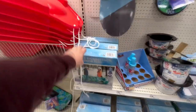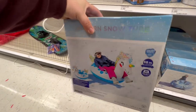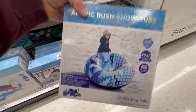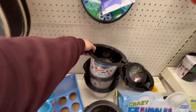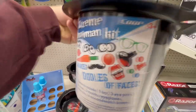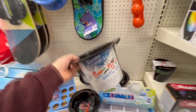Here's some inflatable snow tubes. This one's a double. They've got a unicorn. Here's a single tube. Here's another single tube here. I like this one. That's a cool design on that one. Here's a snowman kit. Check that out. Extreme snowman kit, 15 pieces. And it includes eyes, nose, mouth, everything you need, and the hat to make a snowman.